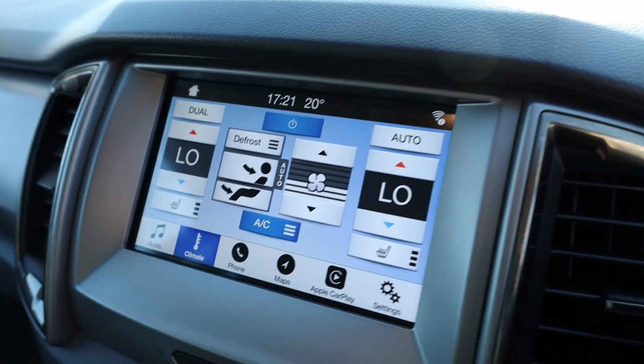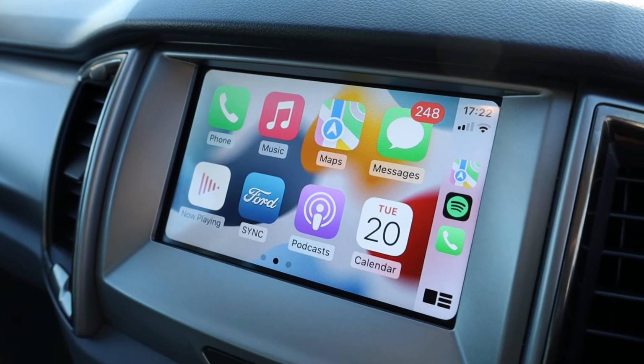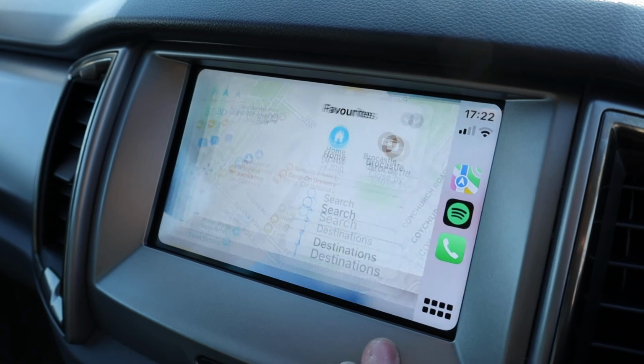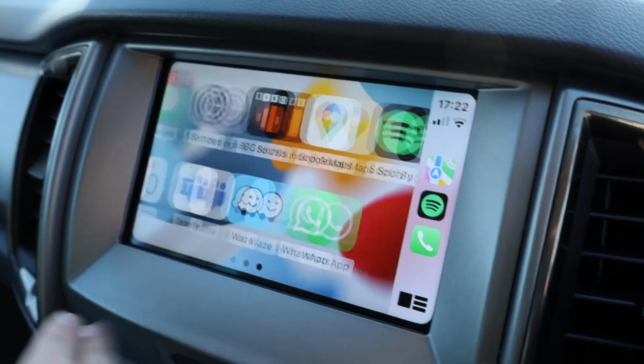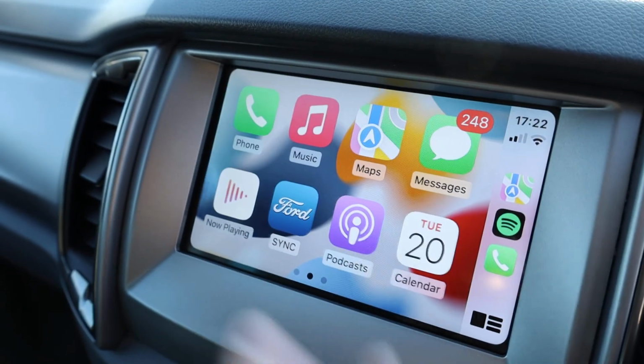You have also got App Connect on here, so I've got my phone plugged in, and that gives you Apple CarPlay, so you can use things like your Apple Maps if you want to. You can listen to your podcasts, or you could even navigate by Google Maps if you want, or Waze. So it really is a lovely, lovely system to have just there.